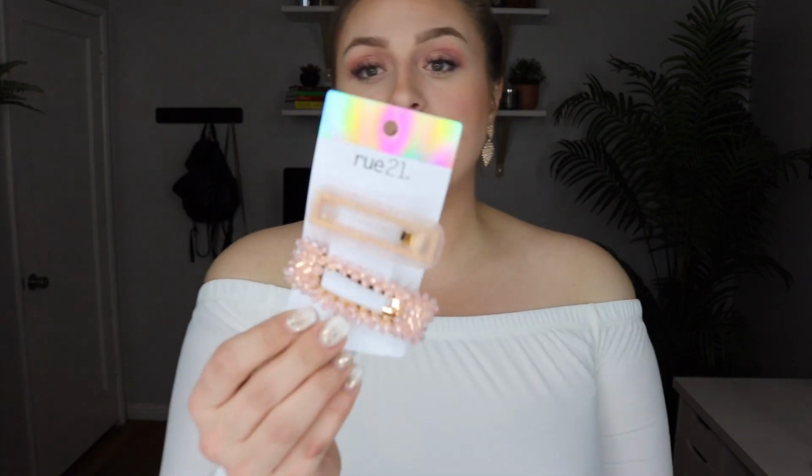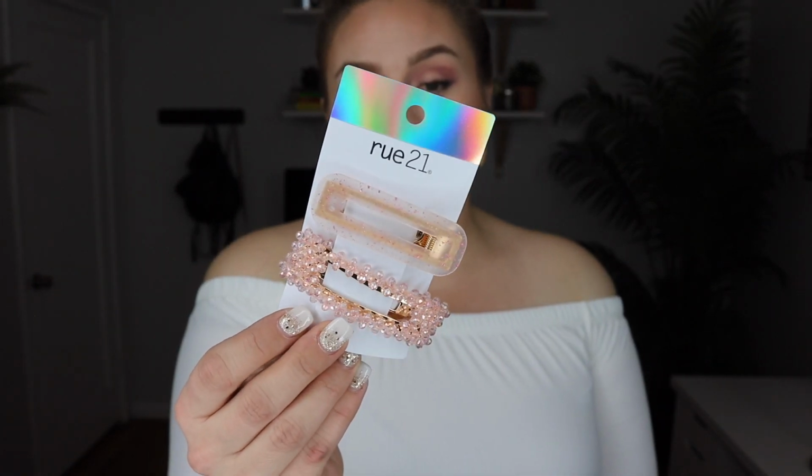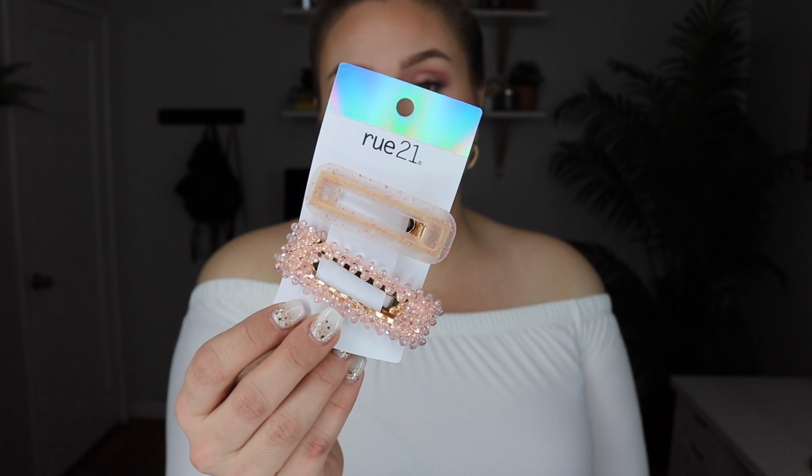Speaking of the little clippies that I was telling you guys about earlier, I did pick some up from Rue 21. I think they are super, super cute. These would go well, once again, with the color scheme of this jumpsuit. I just think they're adorable. And then, of course, I couldn't pass this up. It's a corgi. This is so random, I know, but it's a corgi. How cute. Look at that little corgi butt.